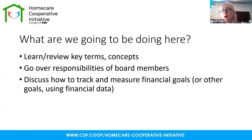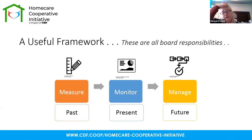So how do we all speak a common language when we're looking at financial statements? At ICA Group and in my consulting, we use this measure, monitor, manage framework. Measuring is about the past, what happened last month or last year in our business. Monitoring is like, okay, what does that mean right now? It's a present tense thing. And managing is the future. What do we want to happen? What do we want these numbers to look like next year or the year after? Those are all responsibilities of all of us, and they have different kinds of numbers that go along with them.